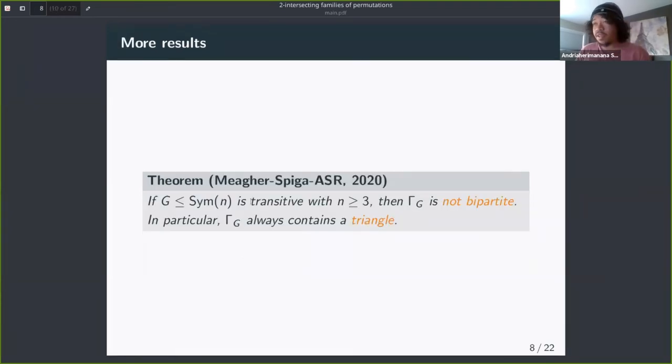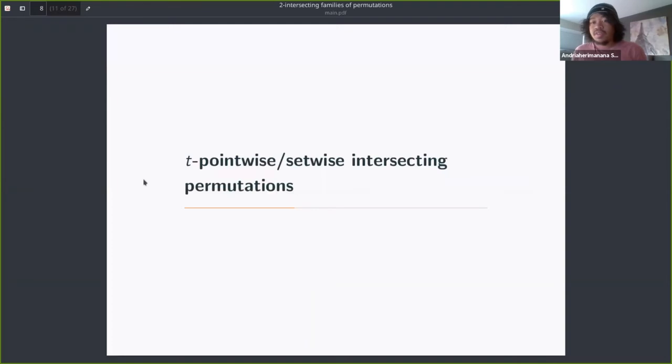And so what Mahsa, Spiga, and I proved recently is that if you have a transitive group of degree at least 3, then gamma of G is not bipartite. And we even have something stronger: gamma G must contain a triangle in this case. And so the only bipartite derangement graph that we can have is an edge, and that is given to us by the derangement graph of Sym(2) with its natural action. Okay, so now we talk about t-pointwise and t-setwise intersecting permutations.